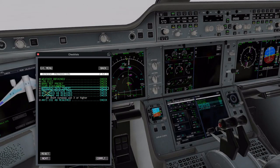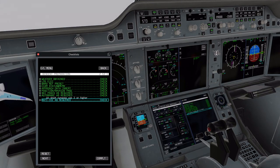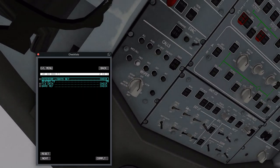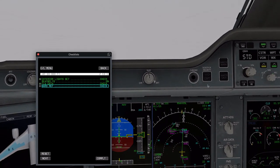Okay, so approach data, position, sec, order, brake. Descent at 10,000 feet, which is coming up. Exterior lights set. Landing lights, didn't turn them on. Marvellous. Check, seatbelt sign. Flight data set, baro ref. We'll set it at 1009.